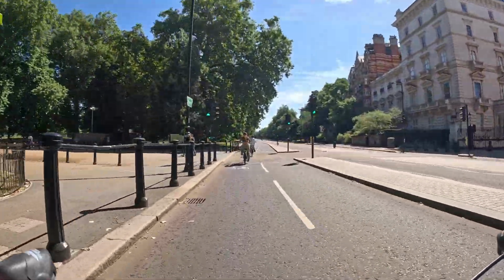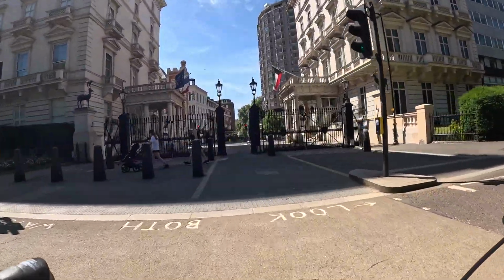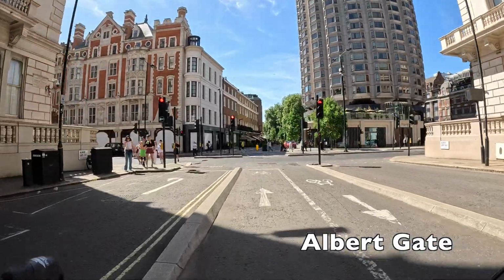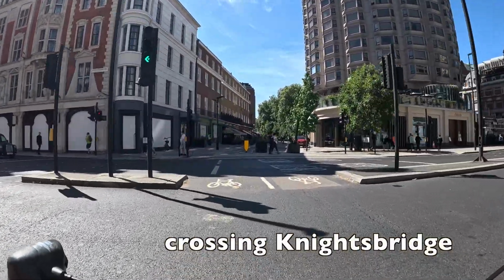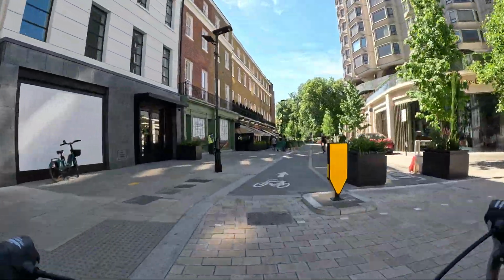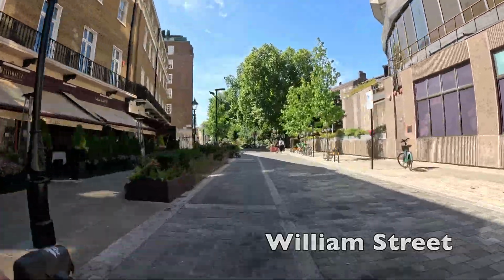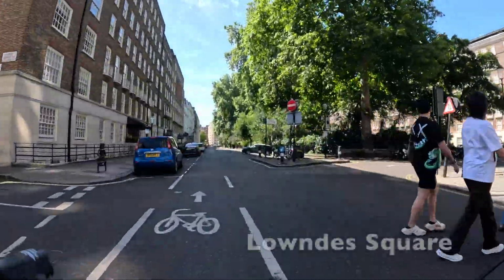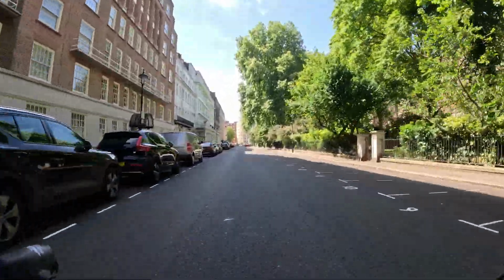We're going to turn off it now, so go right here into Albert Gate, where you've got the embassies of France and Kuwait, and then you can use this pretty decent cycle crossing to get across Knightsbridge. Weirdly, the lights there are wrong and say you can only turn left, but that isn't true. You can go straight ahead onto William Street, and William Street's actually completely traffic free, so it's a pleasant ride and will drop you right onto Lowndes Square.